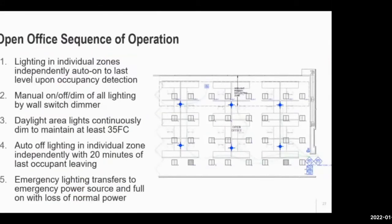This is an example of that space using individual control that shuts off the lights in each individual zone. So lighting in each individual zone independently comes on, or autos on, to the last level when occupancy is detected inside the zone. Second, we have a manual on, off, and dimming control for all the lighting by the wall switch dimmer.